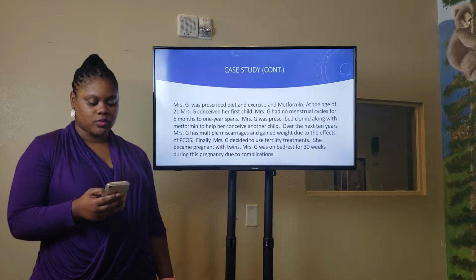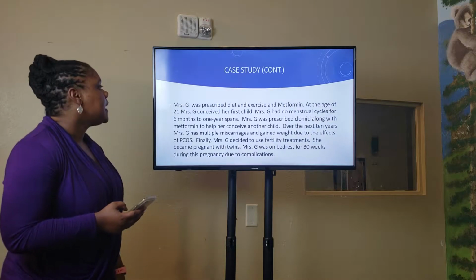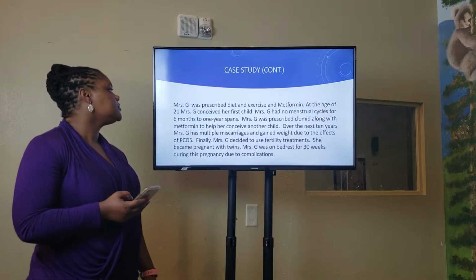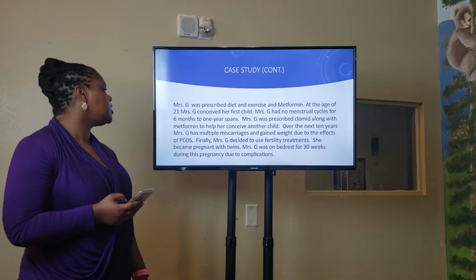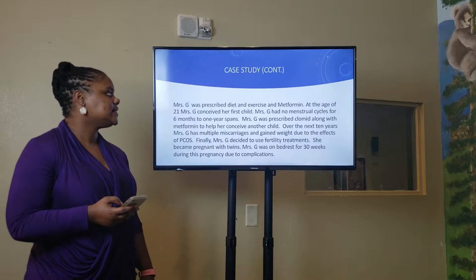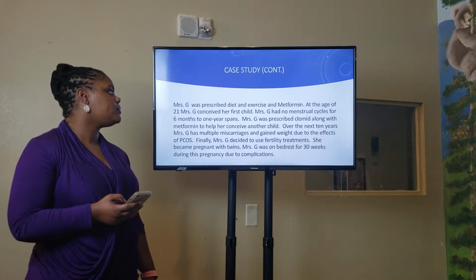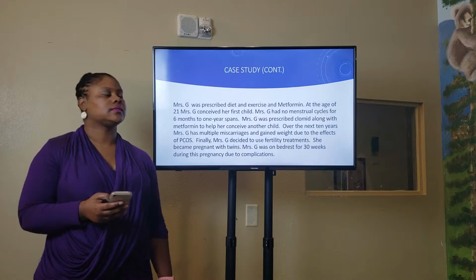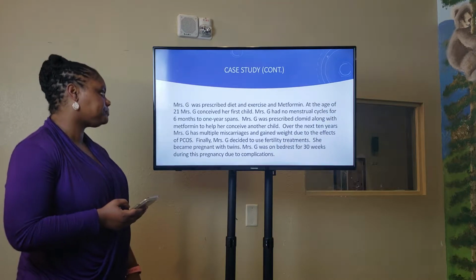At the age of 21, Mrs. G conceived her first child. Mrs. G had no menstrual cycles for 6 month to 1 year spans. Mrs. G was prescribed Clomid along with metformin to help her conceive another child. Over the next 10 years, Mrs. G had multiple miscarriages and gained weight due to the effects of polycystic ovary syndrome.